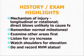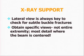If you're splinting it and sending it to your orthopedic colleague, before you send it, you may want to record their neurovascular motor status to make sure that's intact. When you're looking at x-rays, and everybody now has x-ray capabilities, it's so much easier than it was many years ago when we had to look at everything ourselves. Our radiology colleagues are usually available 24 hours a day with Nighthawk or whatever. But lateral views are always the key view to look at.